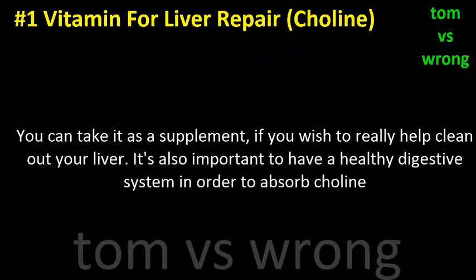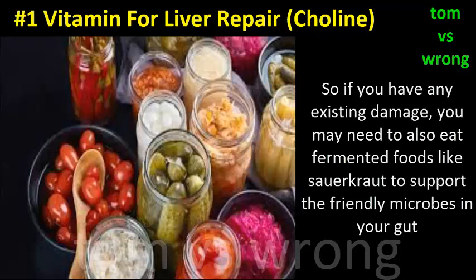It's also important to have a healthy digestive system in order to absorb choline. So if you have any existing damage, you may need to also eat fermented foods like sauerkraut to support the friendly microbes in your gut.